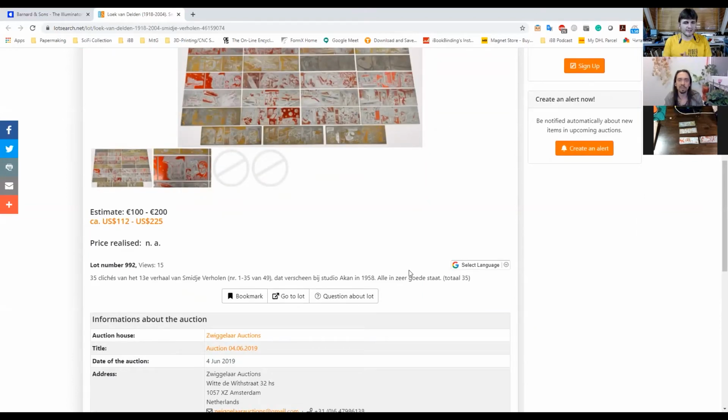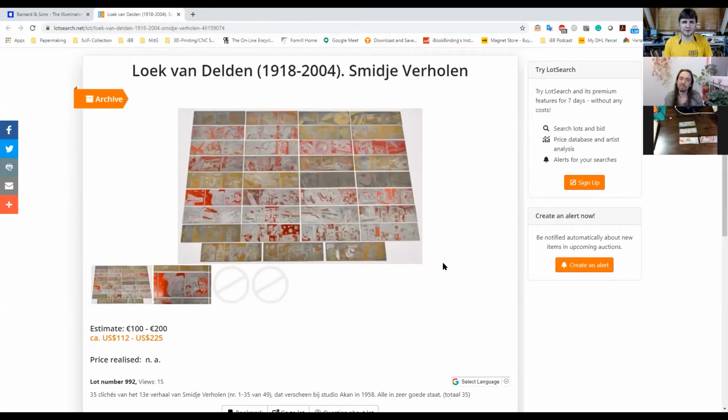And once again, you can see the estimate of 100 to 200 euro, and it wasn't sold. And once again, I bought it much cheaper because I bought it not in a thrift store but an antique store, and mainly this store sells stuff from earlier centuries. So seeing something like that was pretty typical for this store.